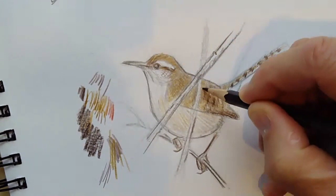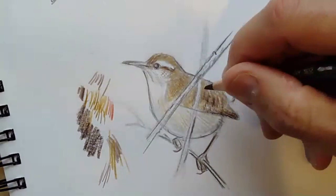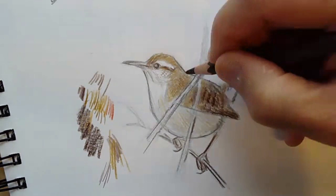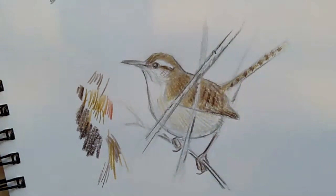With the colored pencils, you can add layers of pencils, as long as you don't press too hard right at the start. Now I'm going to just try to get old Michael Warren-y on the background here.